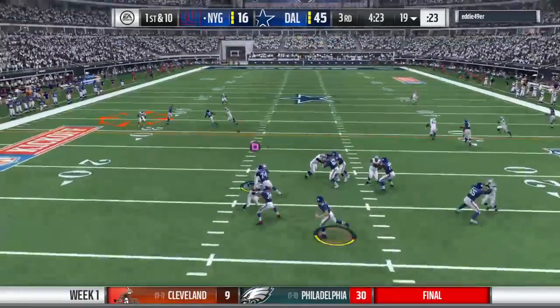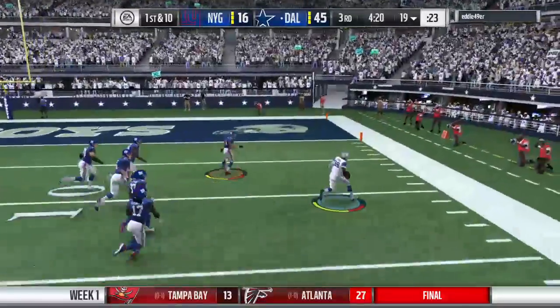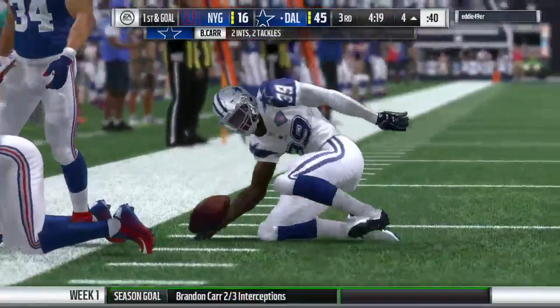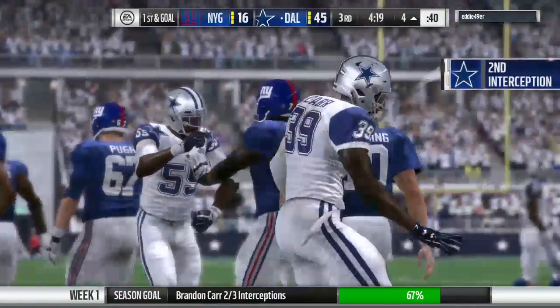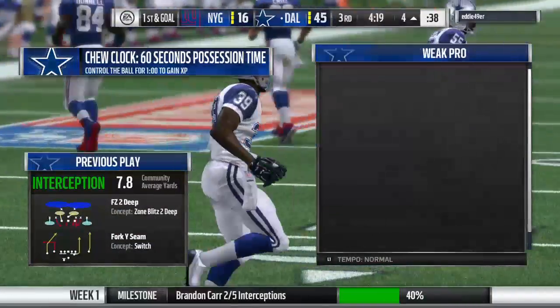Throwing on first down is Manning. He rifles one that's intercepted. Picked off by Brandon Carr. And they will finally bring this run back to an end, but not before he's down inside the 5-yard line at the 4. And now Dallas gets set to take the field.